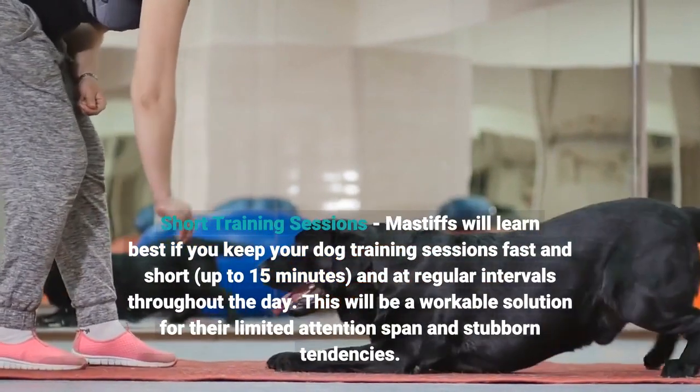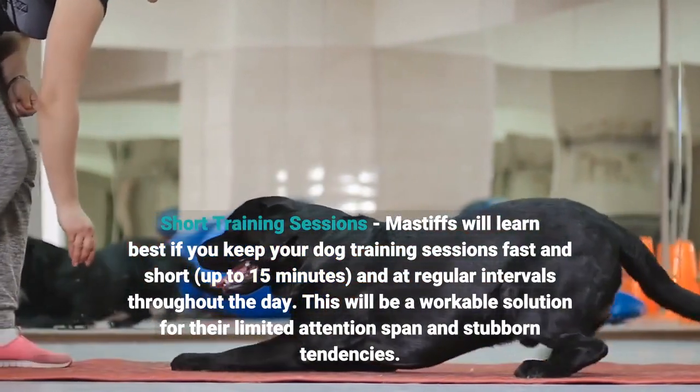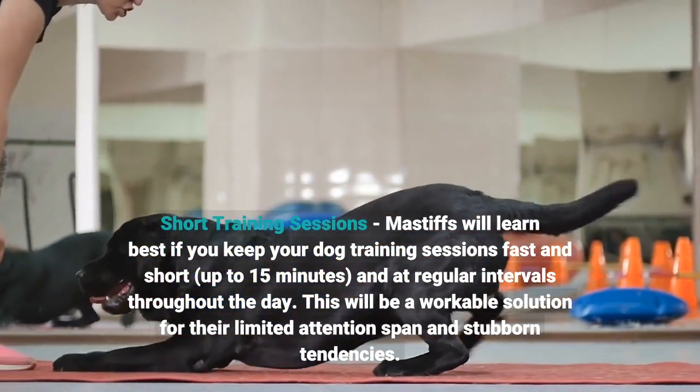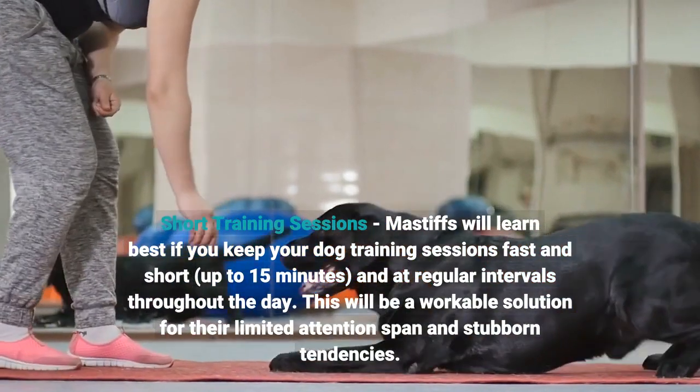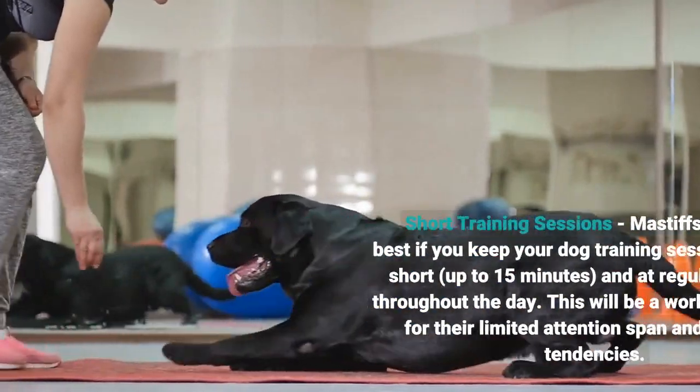Short training sessions. Mastiffs will learn best if you keep your dog training sessions fast and short, up to 15 minutes, and at regular intervals throughout the day. This will be a workable solution for their limited attention span and stubborn tendencies.